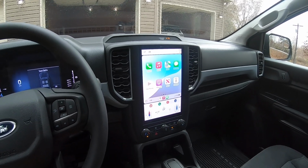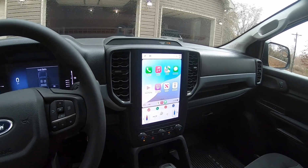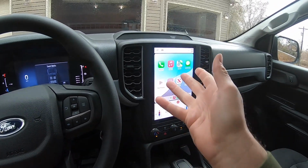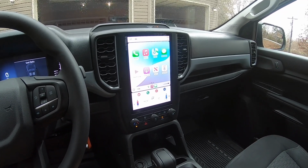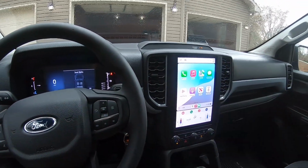My mom had a 2016 Hyundai, however you want to say it, just an Accent, just some little car. It didn't even have a screen, but it's got a little button that says Sirius XM. Why they did not put Sirius XM on the STX models is beyond me, but they did not. It does have wireless Apple and Android CarPlay.